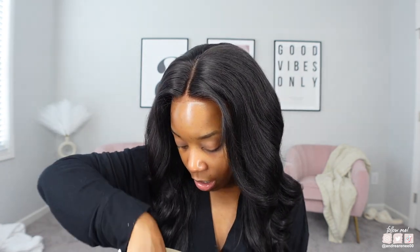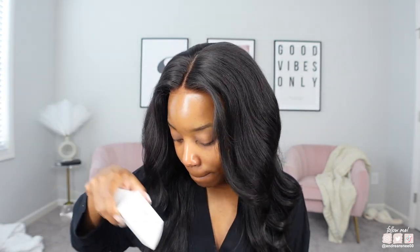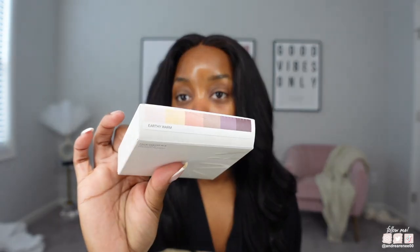If it is, then you guys would have already seen it, but if not, be on the lookout for it. I got the skin tint, I got some sponges, as if I needed sponges, but I got them. I got all the colors in the sponges. I think they were like $6. Oh, it says it on the box. Yep, $6.90. And then I got the eyeshadow palette from Zara, and I got Earthy Warm. So that's what I'm about to film right now.